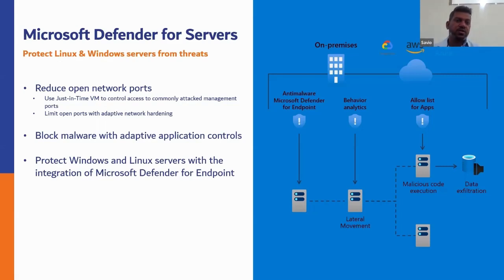If successful to intrude in, an attacker can take control over the entire virtual machine and establish a foothold into your environment. So one way to reduce exposure to a brute force like this is to limit the amount of time that the port is open.